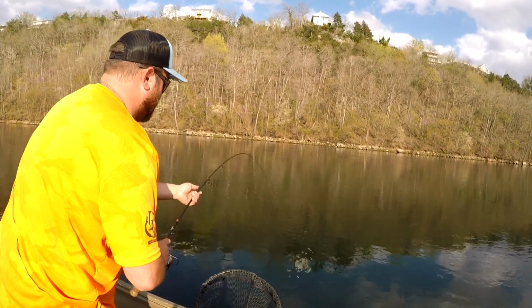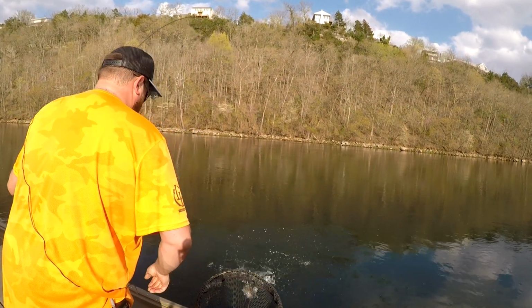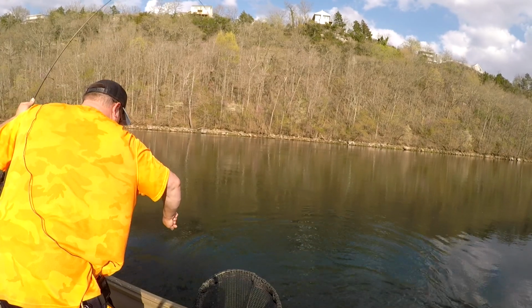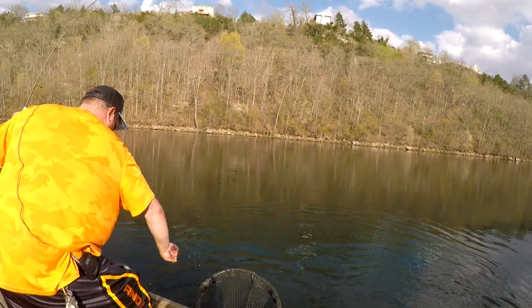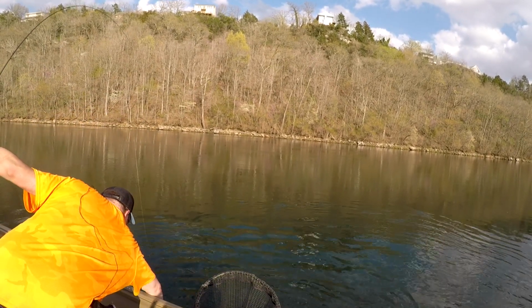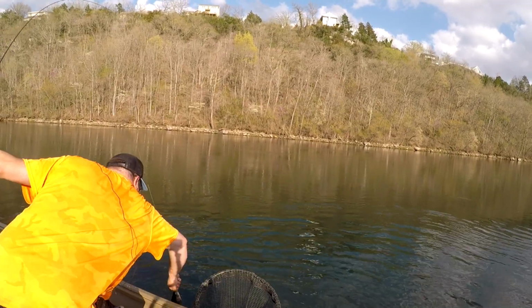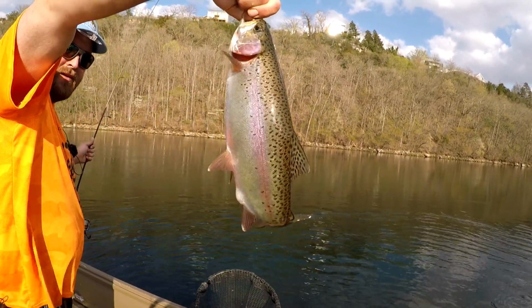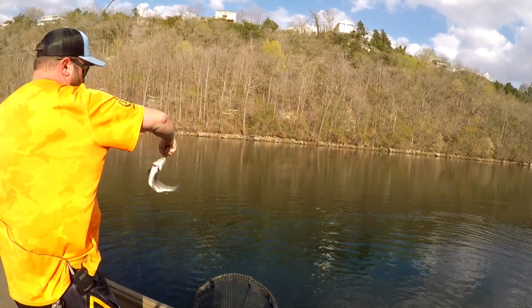Another healthy rainbow. Okay. Calm down. Doesn't have quite the belly, but it looks like he's still been eating pretty good.